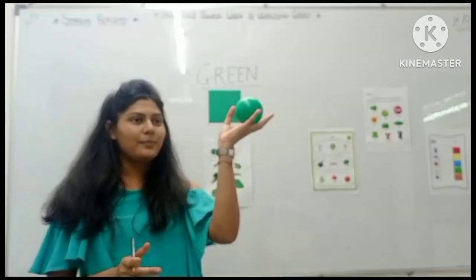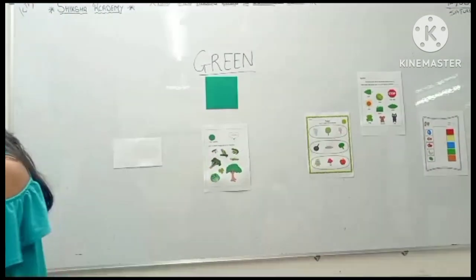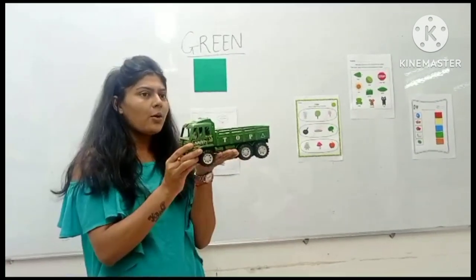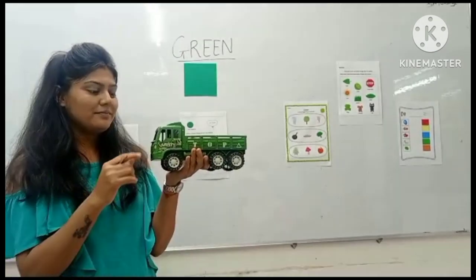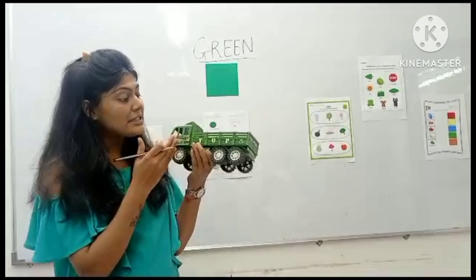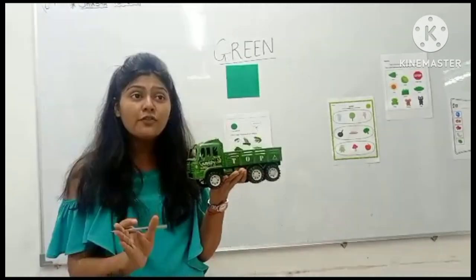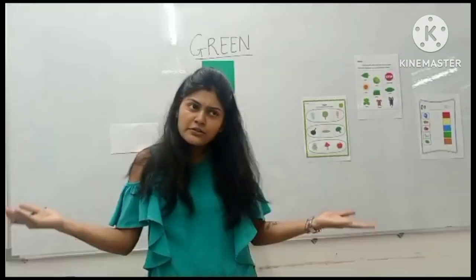This is a ball. What color ball? Green color ball. And this is a truck. What truck is this? What people use this truck? Anybody knows? Traveling. No, this is a military truck. Yes, army people use this. This is also green color. Army are the people who protect the borders of our country. And the color of their trucks and their uniforms are also green. So we have a lot of things green, right?